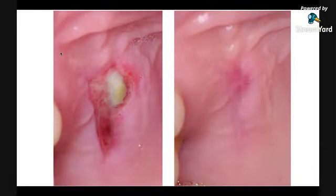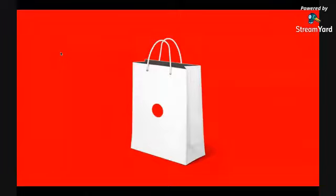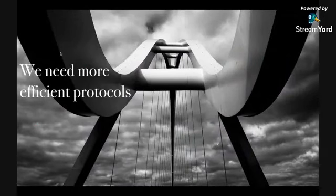With the time, I had no problem, but at the beginning, in the first week, the patient had a lot of pain. So what I do today is give our patients a small bag with everything in it: the ibuprofen, 400 or 600 milligrams, the chlorhexidine, an ice pack, a leaflet with all the instructions for the post-op care, a surgical toothbrush, everything. So at the end, the conclusion is we need more efficient protocols, and I will talk about this.